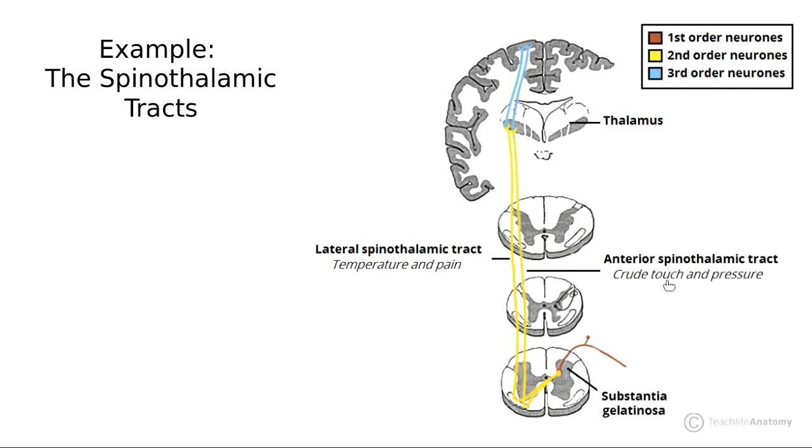What I care that you know is this: is this tract ascending or descending? Where does it start? Where does it end? Big picture, what kind of information does it send? So let's use this picture and use the name of this tract to figure these things out. This is called the spinothalamic tract.